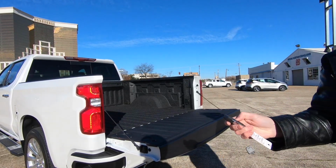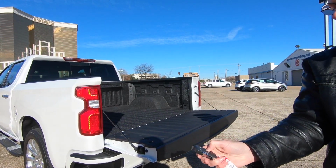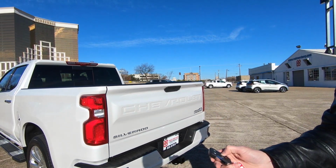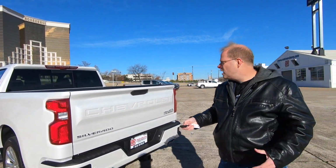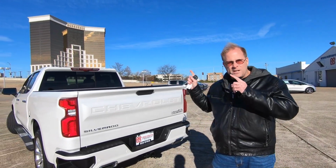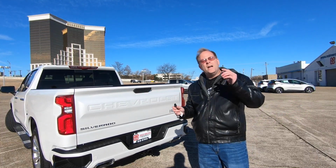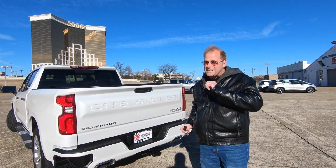The only way that's going to go back up all the way is you have to hit it twice, and on the second punch, you have to hold it down. Otherwise, the tailgate doesn't close all the way. It's going to be the exact same way with the interior button as well. Just something to know about. Tell Chevrolet down in the comments if you'd like to see that change.